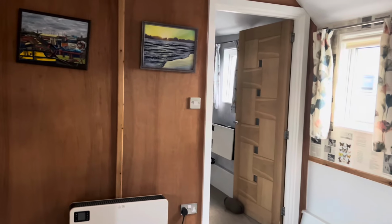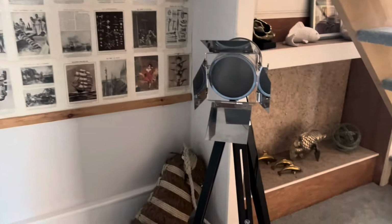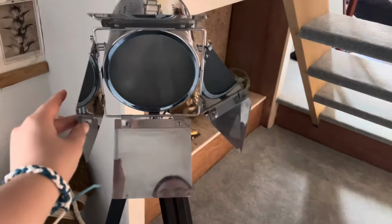Then over here we have just some paintings, and then you've got some more really nice wallpaper. And then I'm not sure what this is for. It's like a big light, but that'll be cute.